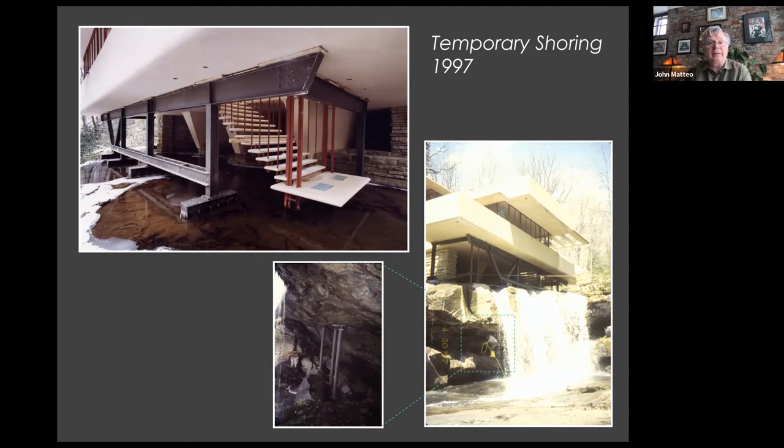The idea of it is to relieve the weight of the cantilever and put it down on the stream bed. We were actually concerned about that load because, as I mentioned before, the rock itself is cantilevered. You can see there's one of the guys working down below here. We actually shored the cantilevered rock to take whatever weight we were going to be adding all the way down.